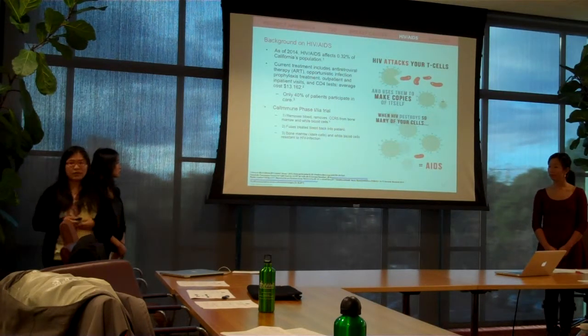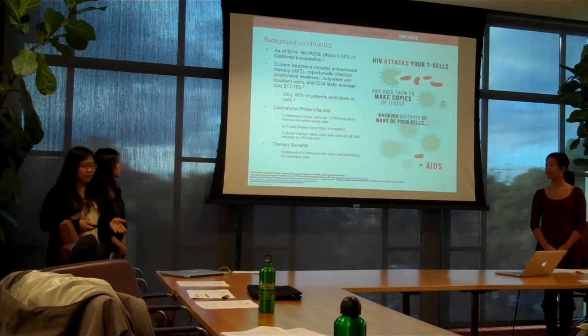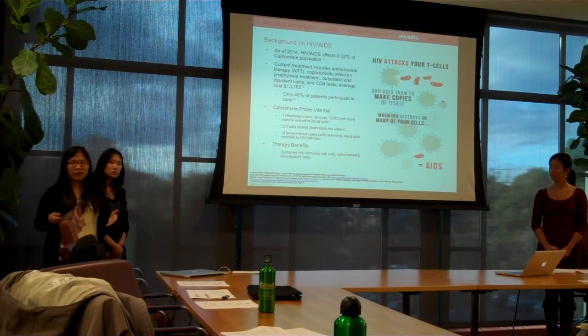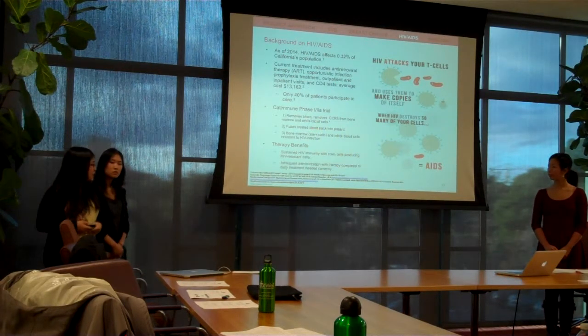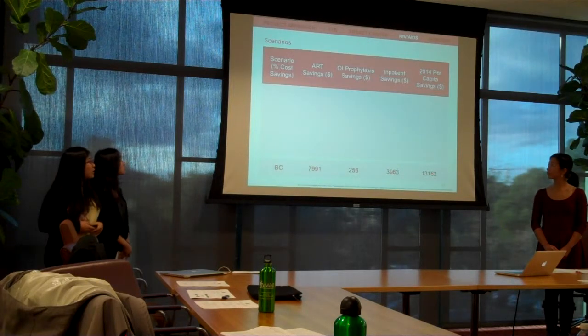And so what are the benefits of this therapy? Well, first, you have sustained HIV immunity. If you have current treatment right now, if you're indicated for taking antiretrovirals, you'll have to take antiretrovirals every day. However, if this therapy does eventually work, you could just have a one-off treatment and you would be HIV immune. You would functionally be cured. The second is that, like I said, there's infrequent administration, so it would be very easy for the patient to live. And so moving on to our cost scenarios.